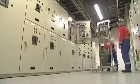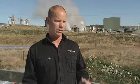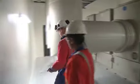Perfect. We definitely look for somebody who has a good attention to detail. There's a lot of electrical codes, there's pressure codes, and there's a lot of detail that must be followed as paramount to the safety of the equipment and the safety of the personnel.